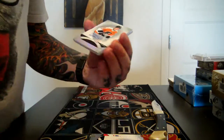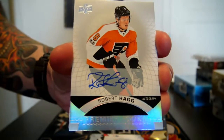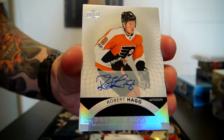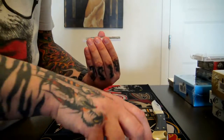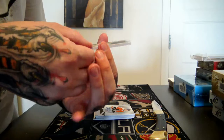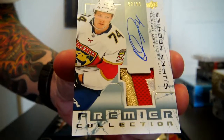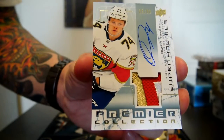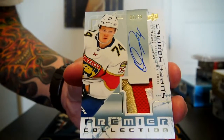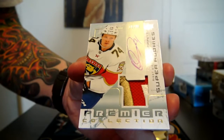We have a rookie autograph for the Flyers, Robert Agg. And the last hit is a Super Rookies 4-color patch, really nice one, for the Florida Panthers, 2/99, Owen Tippett. Nice 4-color, very well. You can see some blue on the left, barely 4-color.